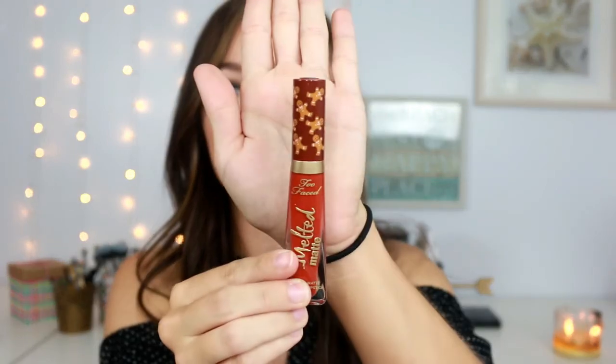And then lastly, I got the Too Faced Melted Matte, and I am obsessed with this color. This is in the shade Gingerbread Man, and the packaging is so cute. It's got little gingerbreads on it. I think I might have already talked about this, but this smells so good. It smells like vanilla, I don't know how to explain it, but it's really nice. I love Too Faced's really all of their lip products.